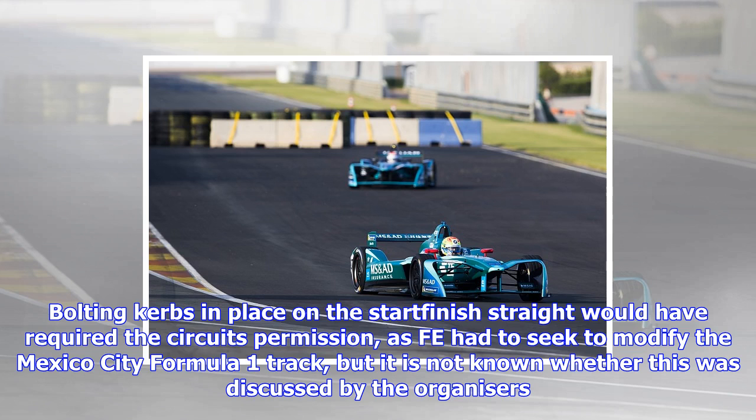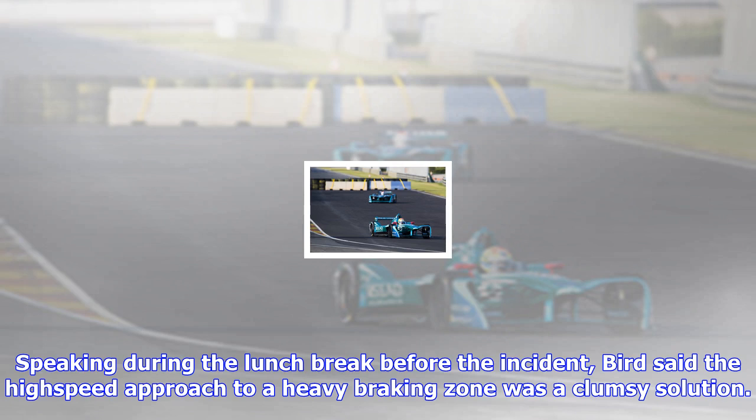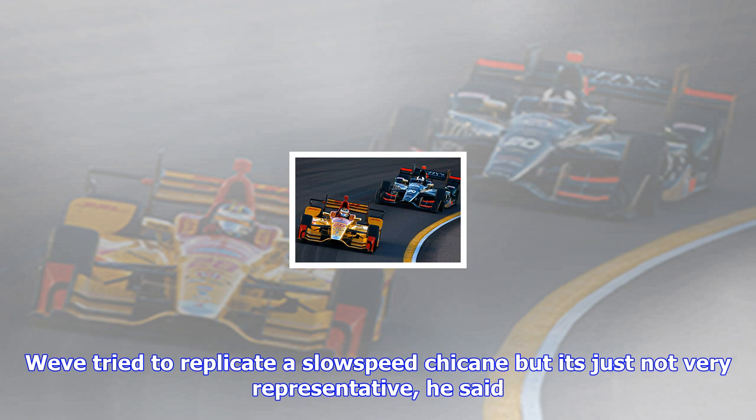I'm not very impressed." Bolting curbs in place on the start-finish straight would have required the circuit's permission, as FIA had to seek to modify the Mexico City Formula One track, but it is not known whether this was discussed by the organizers. Buemi said his concerns had been raised at a drivers' briefing before the start of Monday's running, and Autosport understands it has been flagged up since, but FIA does not intend to change the design.